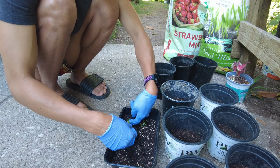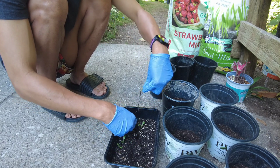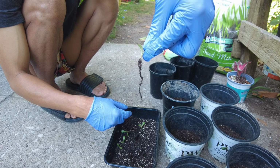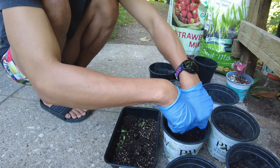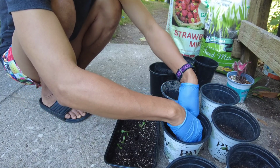And oh my god, let me just transfer this one first. Yeah, look at that. Look at the root of this one. It's already very, very long. So let's just dig a hole in it and then put it there carefully.